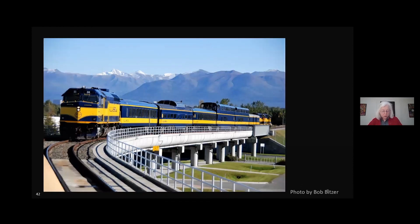Well, let's take another look at another terrific shot. This is again one of yours, Bob. I swear I didn't pay anybody to put the pictures in this sequence. It just happens. There's a good mix of pictures.